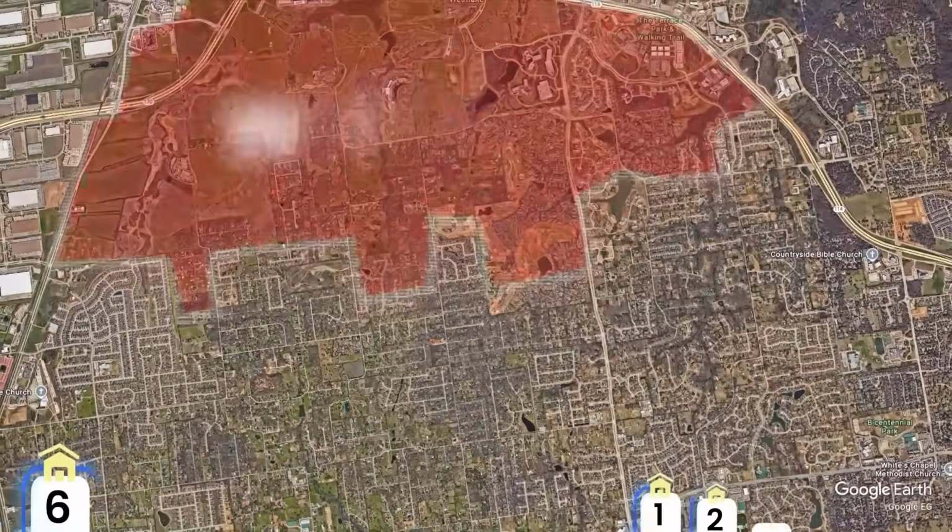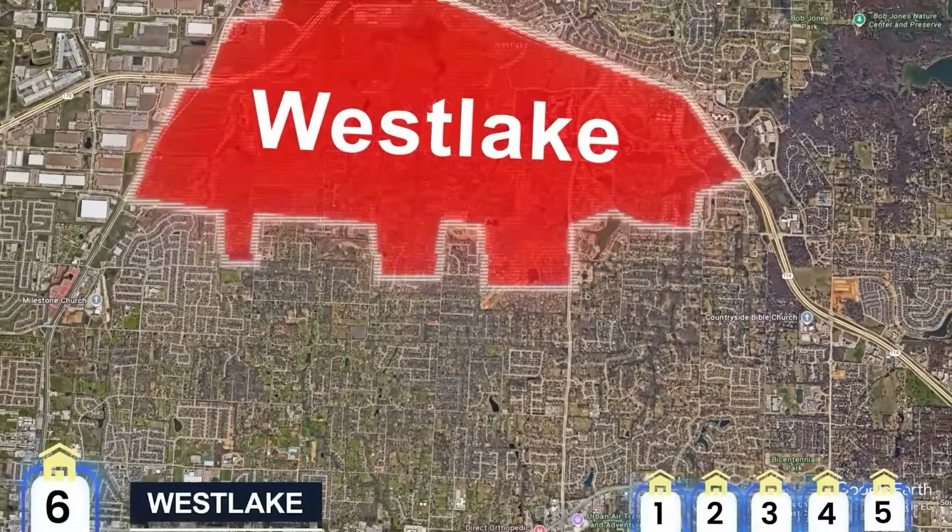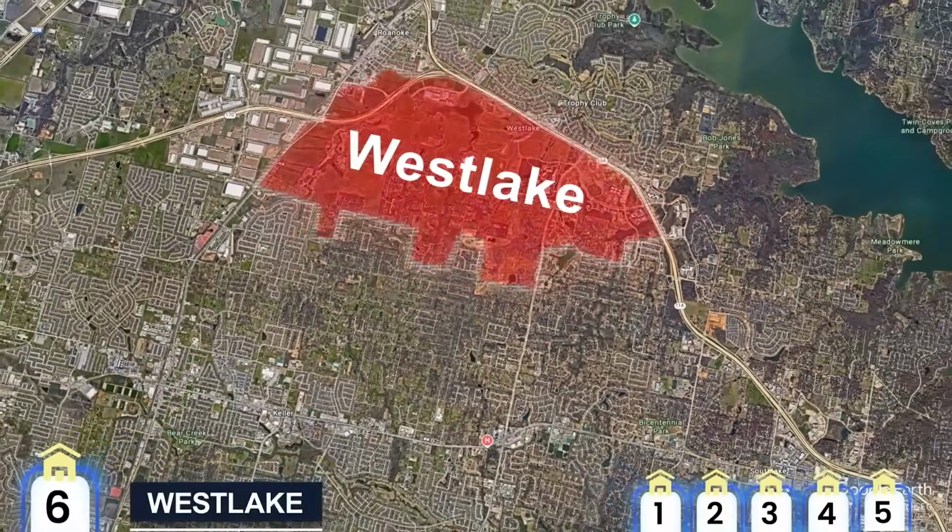But, you know, here's the thing. All these neighborhoods that we've covered, they're still relatively well known. The next place is so exclusive, so incredibly hidden that even most locals don't know it exists. So Westlake is the best kept secret in Dallas luxury real estate, and once you hear about it, you'll understand why the ultra wealthy have been keeping it quiet for decades.